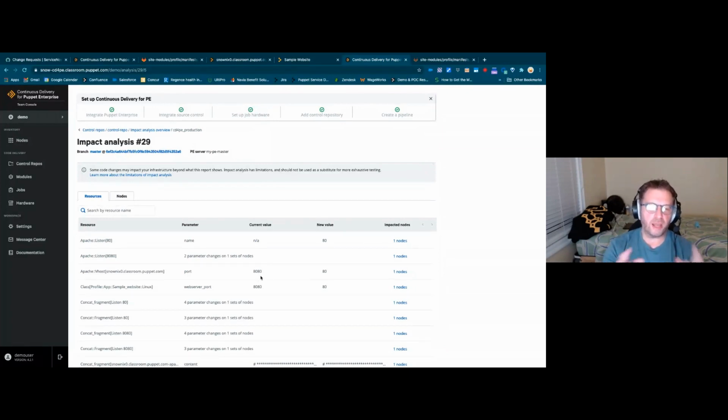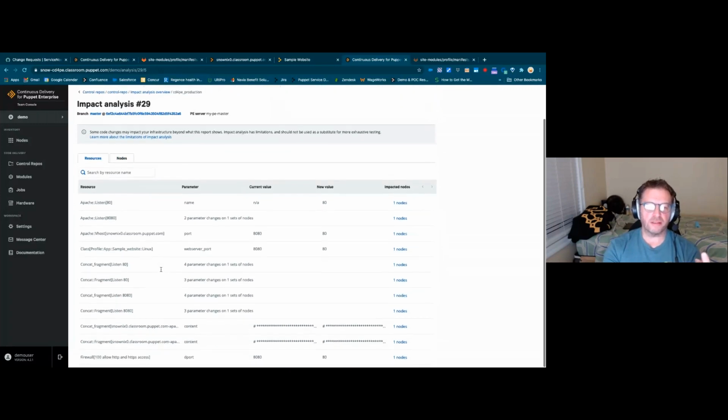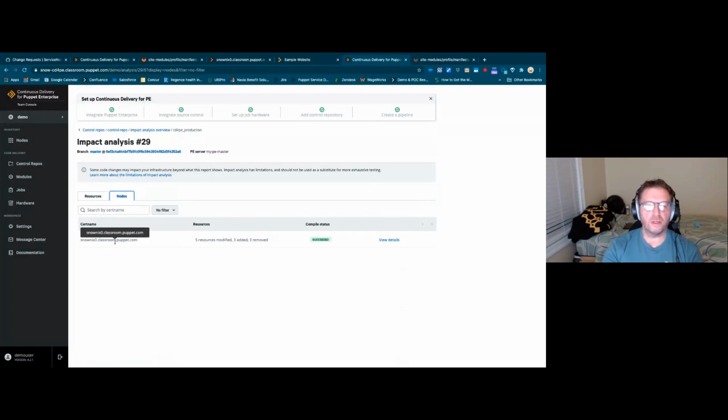So I've been toggling back and forth prepping for this. So before it was 8080, and then we switched to 80. And interestingly, it's 11 changes. It's not one. So just because I changed that port in one location, there are many, many places where that has impact. For example, a number of configuration files. The firewall rules needed to be updated to, say, allow the new port through, etc. And it only affects this one node, which is something that I'm comfortable with.